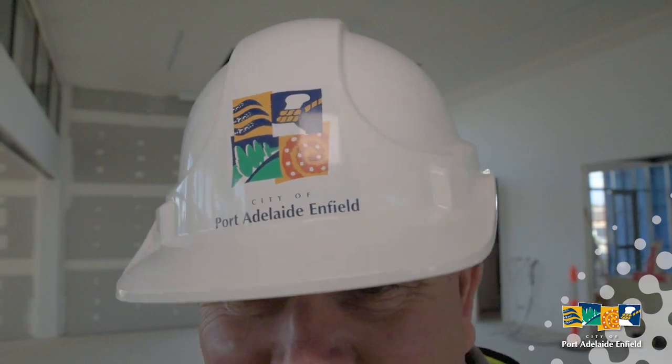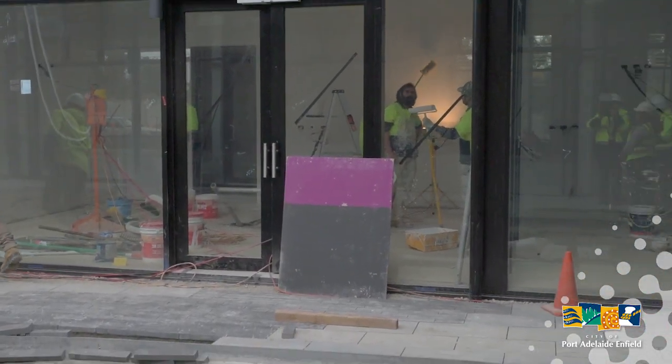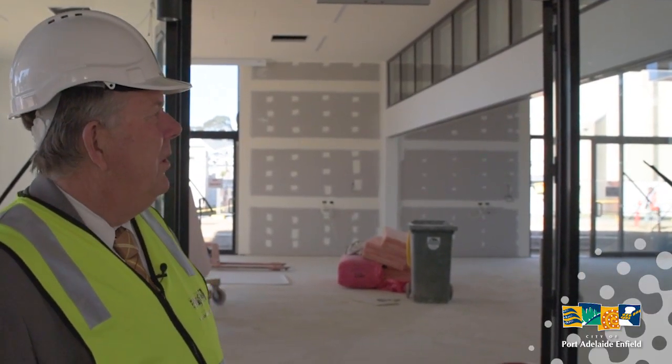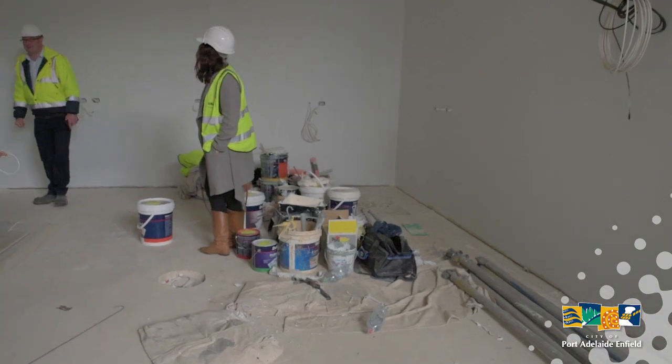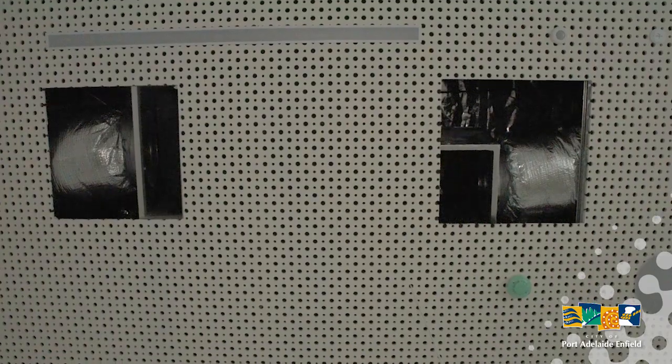There's also a free toy library with toys selected to encourage literacy and development. The makerspace will be an open space for creativity, from craft to technology, and a media room. Other highlights include free Wi-Fi, a changing place, a parents' room, and a library garden.